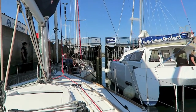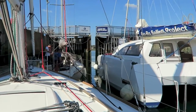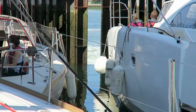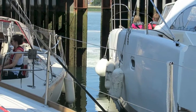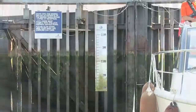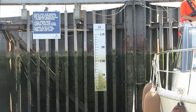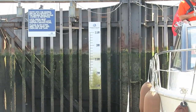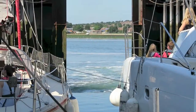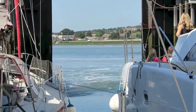So the water level is going even further down. Wow. See what I mean? Let me get a close up. I hope you can see that. Cool. And look at this side now. We were at 2.5 meters, remember? And now we're at zero practically. Okay, so now they're opening the doors. And then we'll be able to go out.